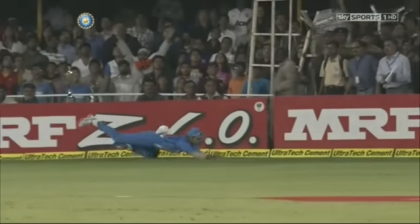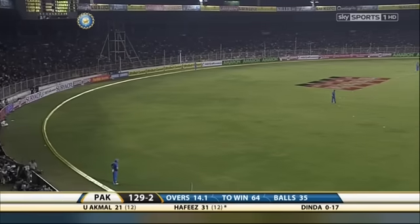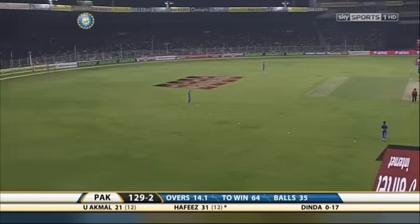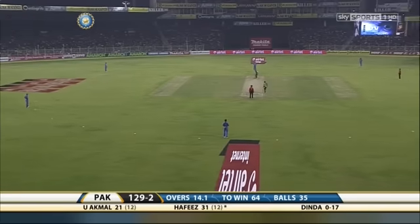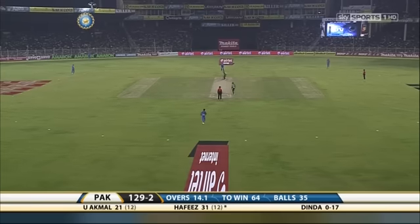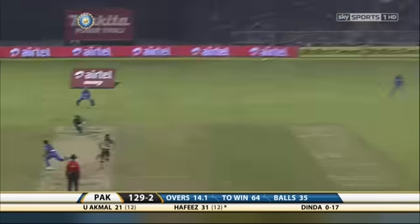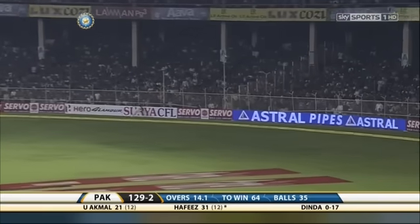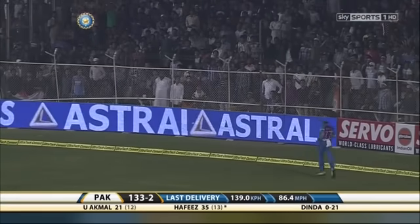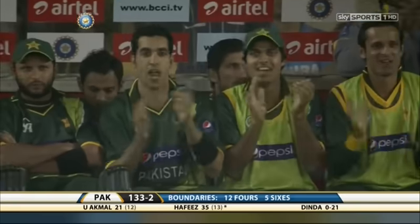Dinda has to try and bowl at the stumps. He's giving the batsman just a little too much room around the off stump. Hafiz has a strike rate of 259. Unbelievable. 17 minutes, he's been out there for 31. That's a sweep shot. What great placement. Now this is brilliant batting. He knew exactly where the fielder was on the leg side. Dinda doesn't know what to do now.